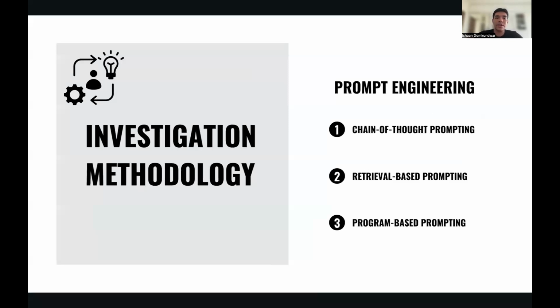And for my investigation, I looked into various prompting techniques and strategies and experimented with them to test their capabilities. I'm still experimenting with some of them, but these are the main ones that I've properly tested so far, which include chain of thought prompting, retrieval-based prompting, and program-based prompting. So chain of thought is basically a technique to improve the quality of responses from the model by encouraging it to go through the sequence in a step-by-step process. So instead of simply trying to evaluate it automatically and outputting a number for their prediction, it asks the model to think step by step and lay out its steps.